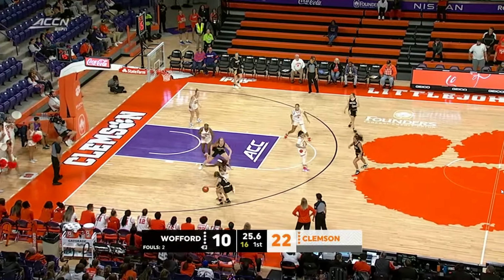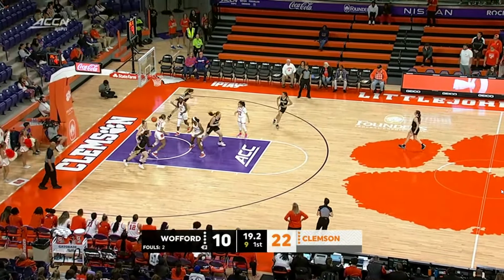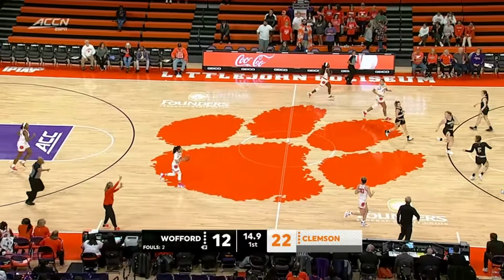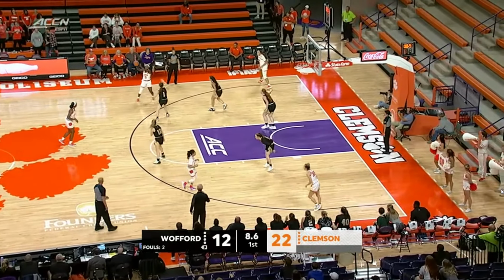Wofford off of the wing. Feeds it to Rose. Rose trying to go baseline. Gets to the paint. Goes opposite side with the right hand off the glass. Nice play. Good one-on-one offense there by Rachel Rose. Cuts the Clemson lead down to 10 with just 12 seconds left here in the quarter.